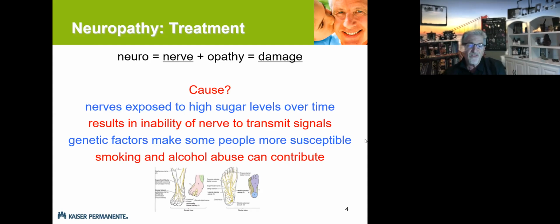So the diseased nerves really results in the inability for that nerve to transmit signals to the brain. That's that alarm system I talked about. Or sometimes it causes aberrant or false alarm signals to go to the brain, indicating that there's pain and there's something going on there when there really isn't. Or oftentimes it does lead to a decrease in sensation. The other things that can contribute to neuropathy or a disease of the nerve is smoking or alcohol abuse can also be a contributing factor to neuropathy. But the majority of neuropathy that we see is related to diabetes.